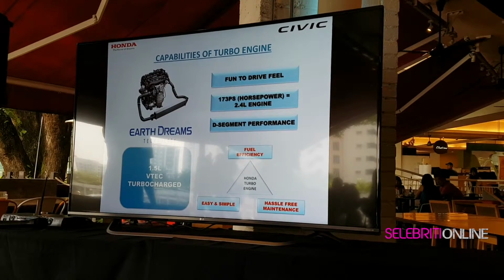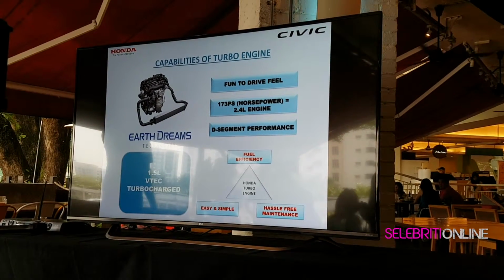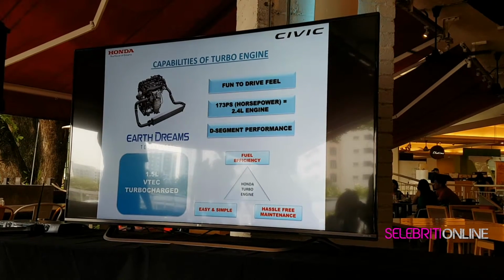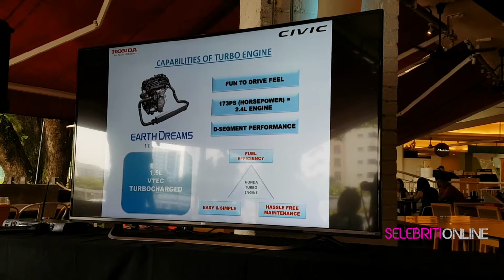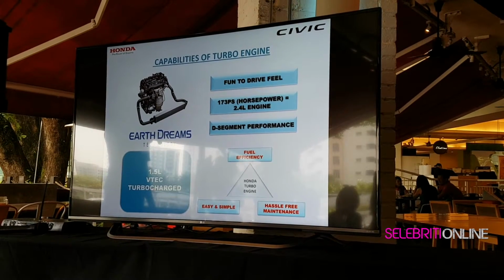So it's a fun to drive feel. It can provide 173 horsepower, which is equal to a 2.4 litre engine. So the Civic is only 1.5 litre, but the engine output is equivalent to a 2.4 litre engine, and able to provide a D-segment performance similar to Accord.